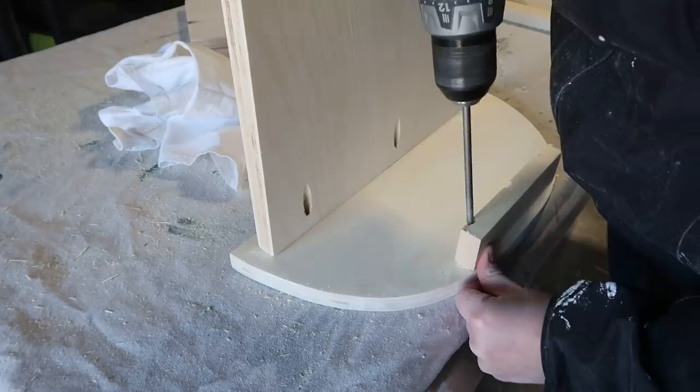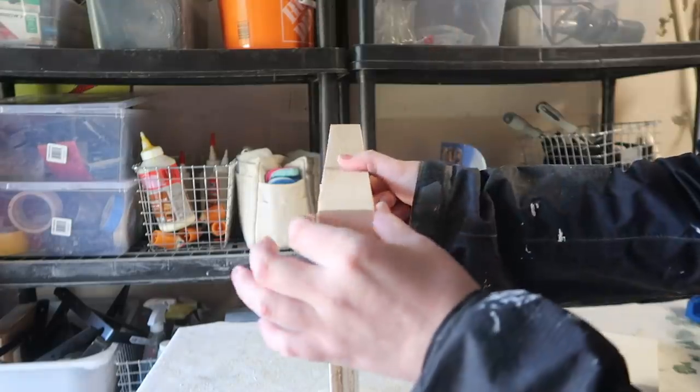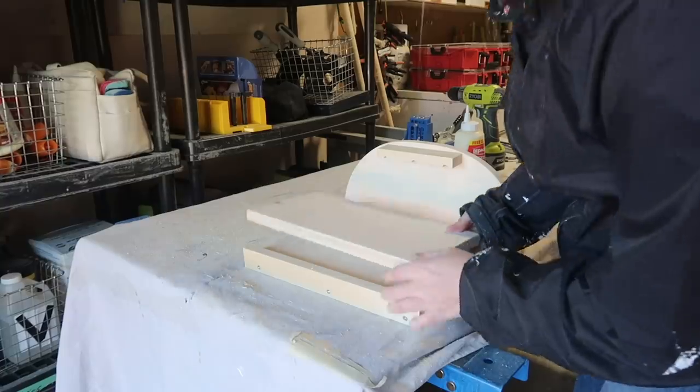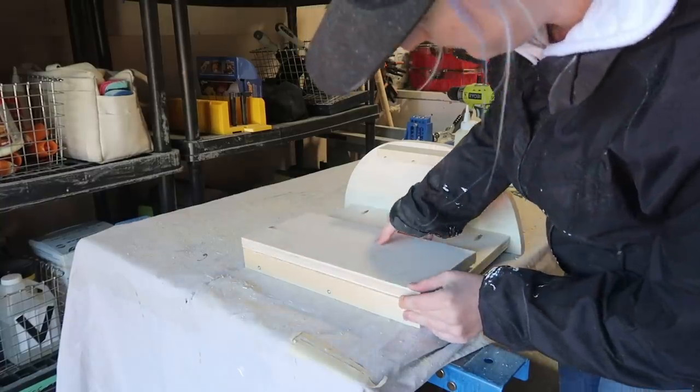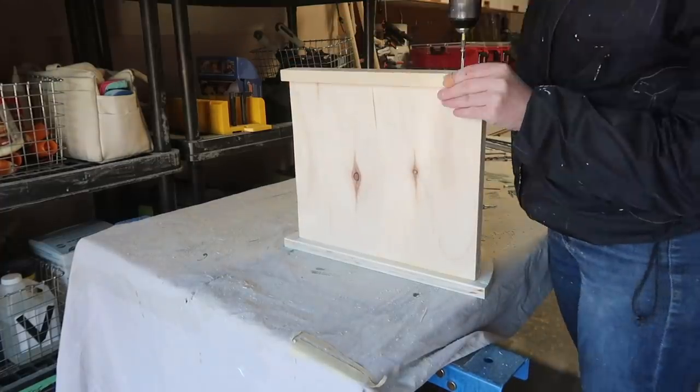Easy fix. Phew! For the bottom 1x2, I glued, pre-drilled, and screwed this piece in place with a 1.5-inch wood screw. It was at that moment I realized I glued it in the wrong way. Oh no! So I unscrewed it, readjusted, and screwed it back in.